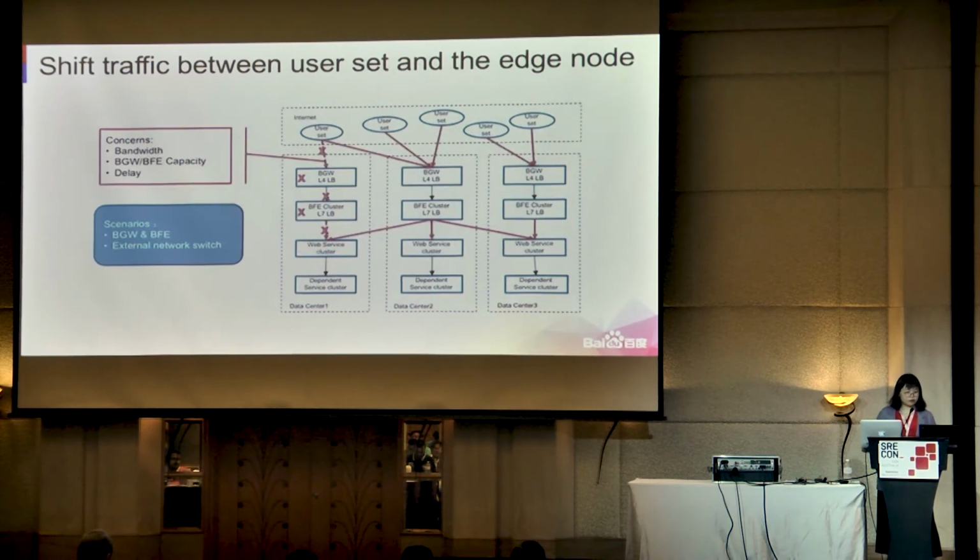Another scenario is shifting traffic between the user set and the edge node. When failure occurs at the entrance network devices at our BGW cluster and the BFE cluster, traffic shifting between the user set and the edge node can bypass the broken infrastructure. And this traffic shifting strategy is restricted by the bandwidth, the BGW and BFE cluster capacity, and sometimes the user response delay. In this scenario, if the web service cluster's capacity is not enough, traffic shifting between the front end and the back end will be automatically triggered by our load balancing strategy.